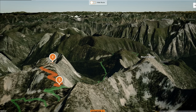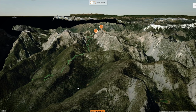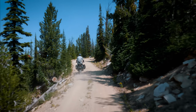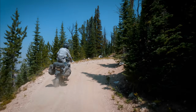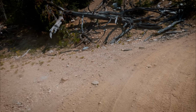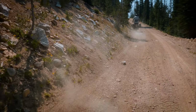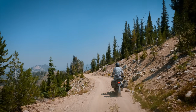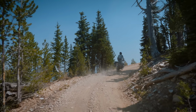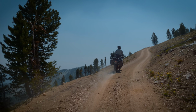Now, Neil, our leader, had never been up here. There'd always been snow on this mountain. This year there's no snow, and so Neil decided to lead us up that mountain and explore and see what we could find. The switchbacks are just sort of tight and slow, and this is not the GS's best riding environment. But as we got higher, the views just got better and better, and we were pretty blown away by what we were seeing, but it just kept going up and up and up.